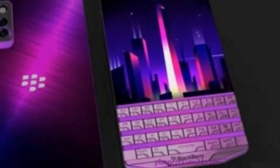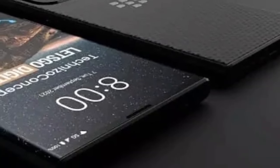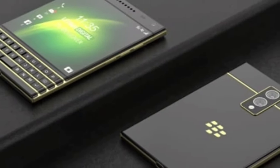After briefly describing the internal storage, now let's talk about the operating system. The new upcoming smartphone comes with Android 14. The powerful Qualcomm Snapdragon 8 Gen 3 mobile platform makes this smartphone very fast. BlackBerry uses GSM, CDMA, HSPA, EVDO, LTE, and 5G as the network technology.